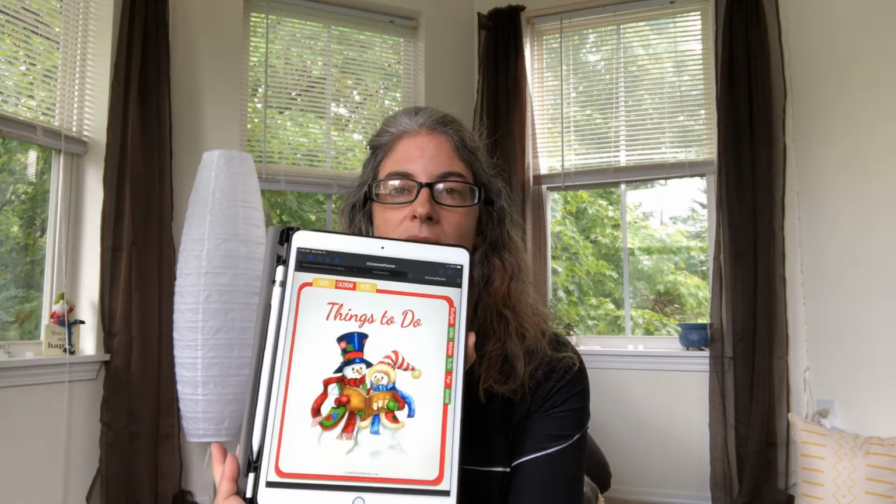And when it comes to your holiday kitchen, don't think of the traditional, don't think of the same old, same old. Think about how you're going to do it differently this year. So in here we have a menu planner and a grocery list. And then we're going to move on to things to do. Fun, fun, fun.